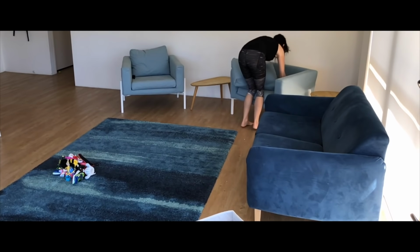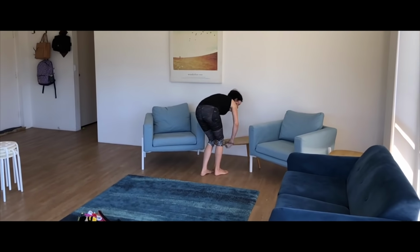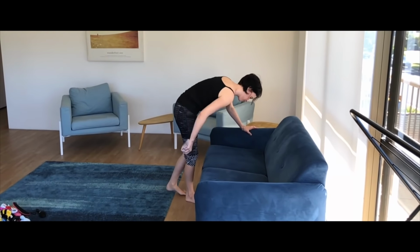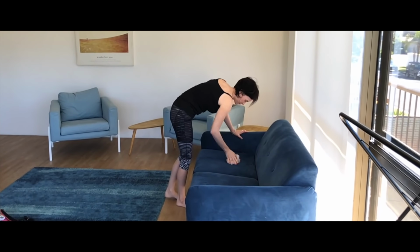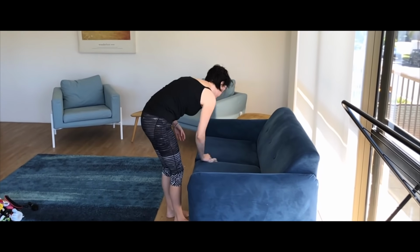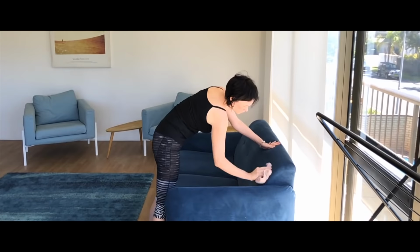So now I'm just straightening everything up and you can see my big pile of stuff that does not belong out here, which I'll take through to the other rooms in a minute. And then I just take a clean microfiber cloth that is very slightly damp and I just wipe down all the chairs and just get off any little marks that might be there. And I also like to brush all the microfiber one way.